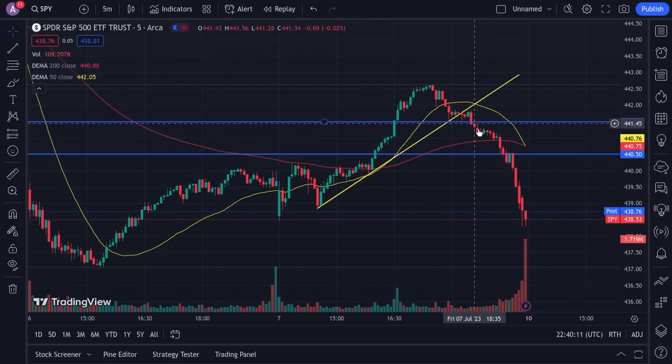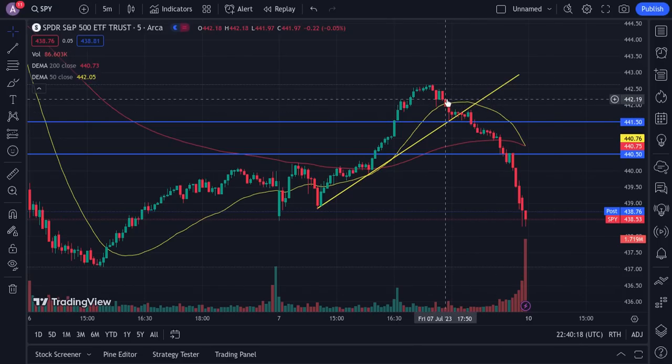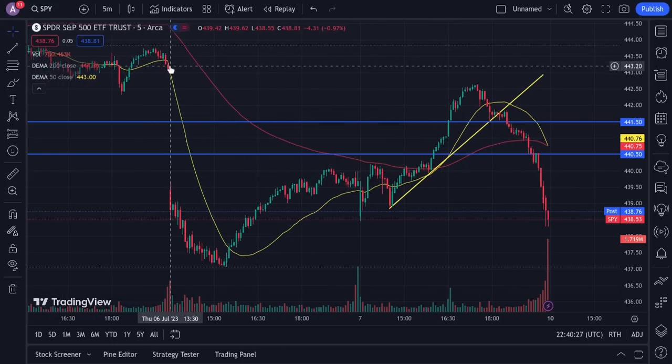We ended up getting a rejection, and they didn't just reject us a little bit, they smacked the market down like really fast. A lot of retail who were buying up here got hammered. It was all part of their game. This was a trap for a lot of people thinking that the market is going to come all the way up here, right?